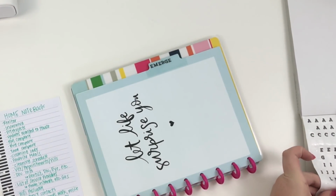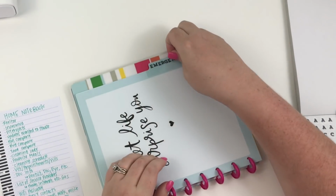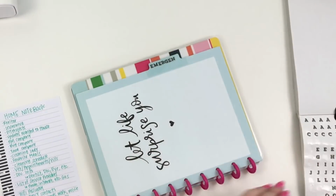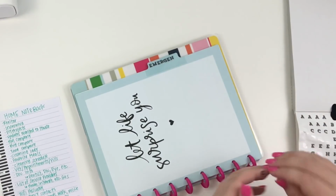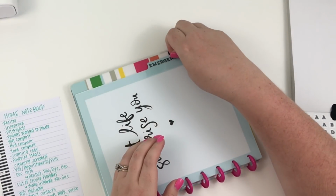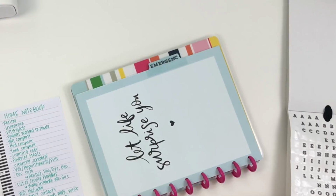I hope that emergency will fit on here. I'm getting kind of nervous that all the letters aren't going to fit. Squeeze it in a little bit.